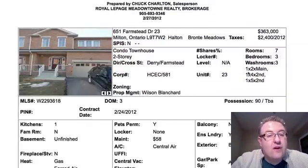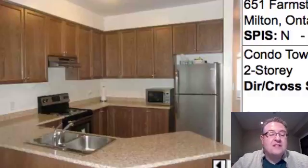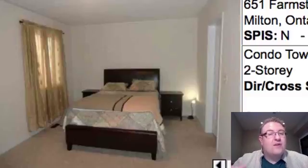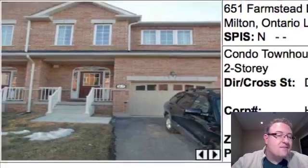It's 651 Farmstead, number 23, and you can see how there's a table just off to the side, then the kitchen, and then it's all open concept. I still don't like it very much. I find it's hard to position furniture on this model, and then there's another model that has a kitchen that just doesn't flow at all. I really don't like the way that the builder made these ones.